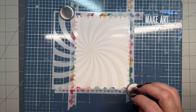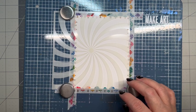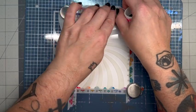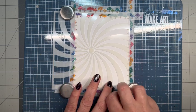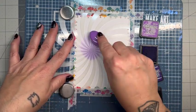And here I have a Heffy Doodle swirly stencil. The name of it eludes me. I have yet to write up the description for this video. I was just too darn excited to get this underway with a little pressure from Hinky and Scrappy.